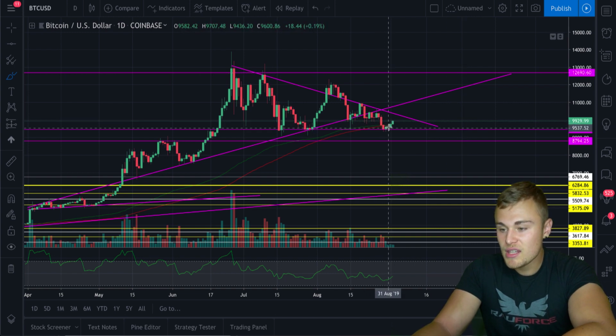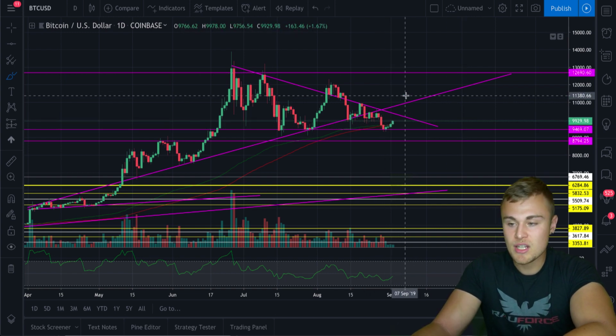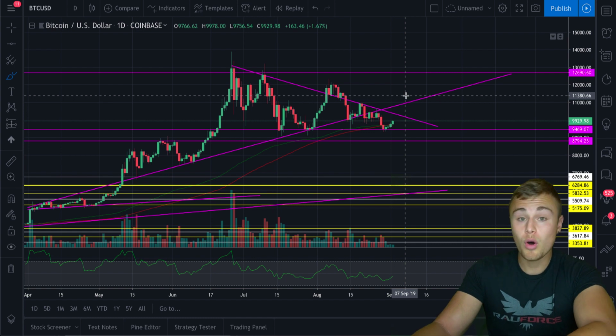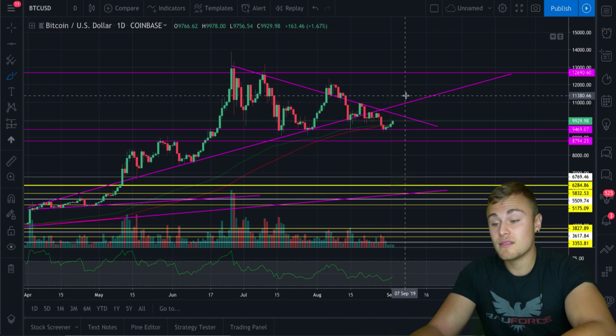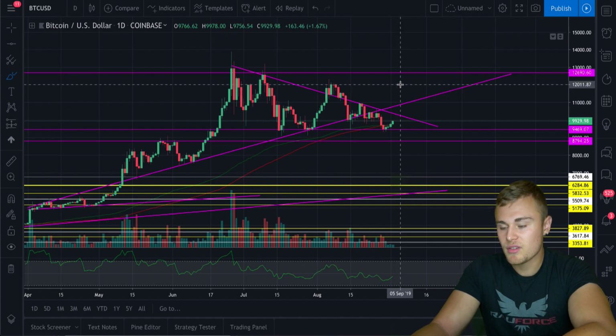So to see the start of this uptrend is great news. It pretty much called the bottom on all the cryptos, and they should all start heading up already or are in the near future going to start heading up to those higher levels.